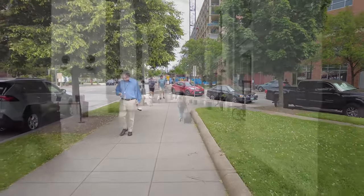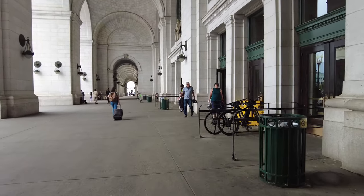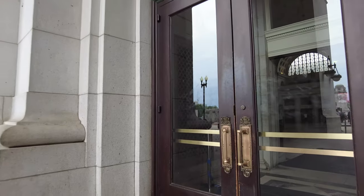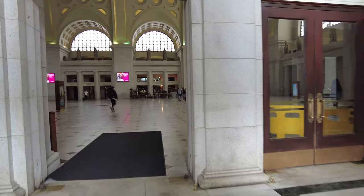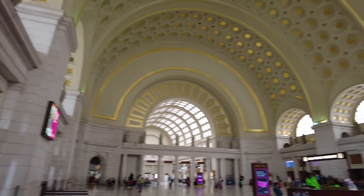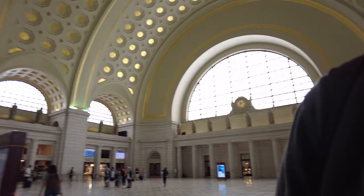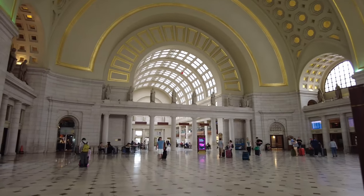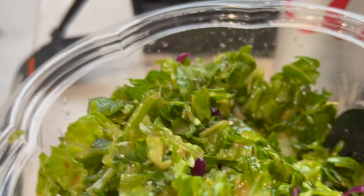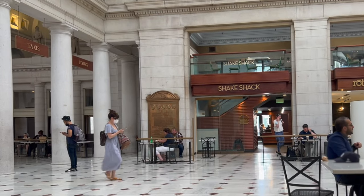All right, let's spin down this way. In we go. Let's go find a burger or something in this magnificent building. Healthiness. You know what's really hard about this? Right there is Shake Shack. That's a burger. I mean, I'm eating salad. Okay, guys. That was a salad.